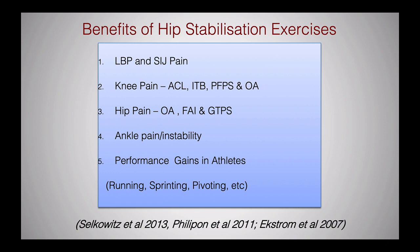hip strengthening exercises. For example, if you're dealing with low back pain or SIJ pain, there might be a role for hip abductor strengthening. There is a close relationship between low back pain and gluteal tendinopathy, so a lot of patients will have both. Hip strengthening is used in pretty much most knee conditions, from ACL, conservatively or surgically, to ITB, patellofemoral pain syndrome, and osteoarthritis. And definitely it has a very important role in hip pain, such as traditional hip osteoarthritis, hip impingement, and GTPS. And when you talk about chronic ankle instability, we need to get proximal stability as well. So there's a lot of role for including that in the end stage of ankle pain and instability.